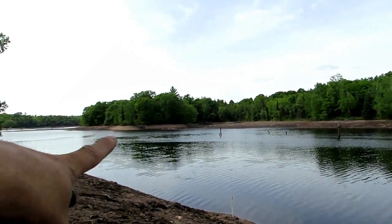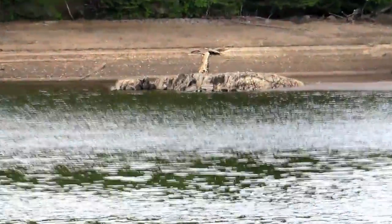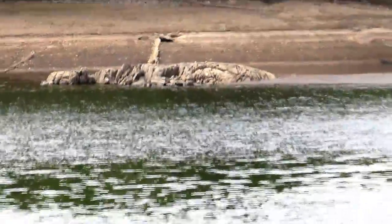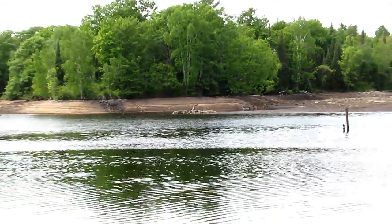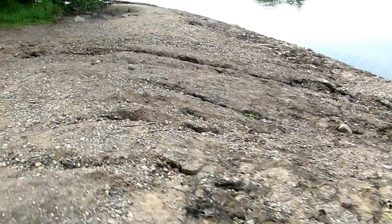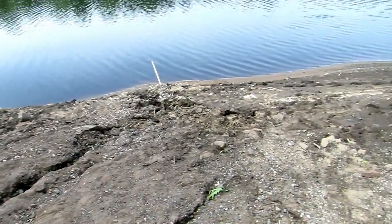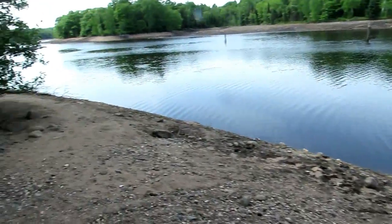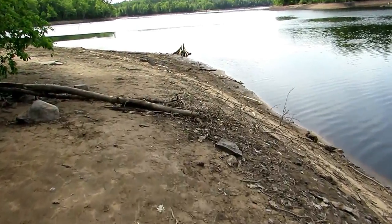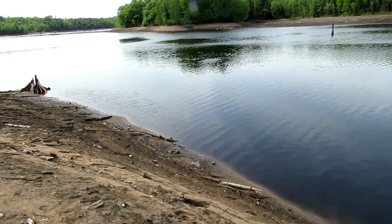What I thought was really cool was right over here, there is some rock sticking up out of the water. Yeah, so that rock hasn't been above water in a long time. Yeah, so as you can imagine, a lot of people have been down here walking. Here's the boat launch. Kind of not much of a boat launch right now. I'm kind of curious if anybody has been fishing out here, because I would imagine, thinking about how much water is not in here anymore, there's got to be some monster fish still in the middle here, just waiting to be caught.